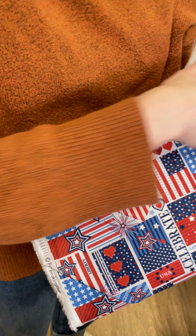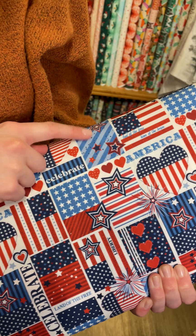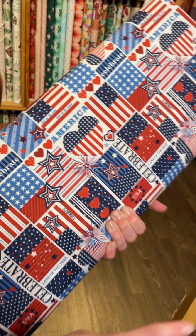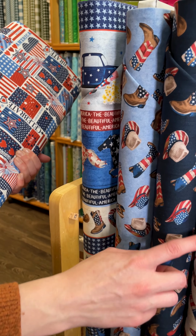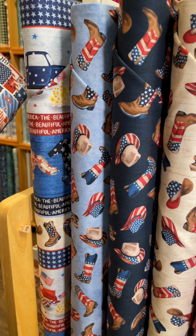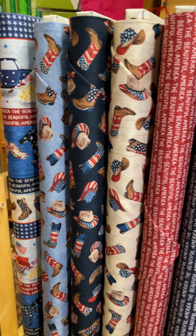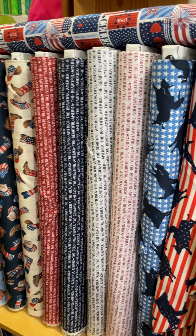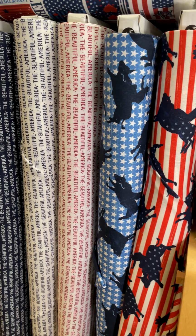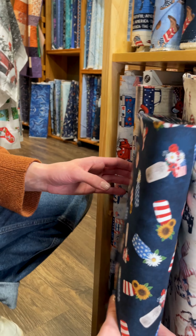Again, it's kind of got that patchwork look here with the flags and then the different sort of little hearts and stars. And then mixed in also, it's super cute. You've got these cowboy boots and cowboy hats. So it kind of has that country feel also. We've got the little cowboys there, and we've got some down here as well. So this one's kind of fun.